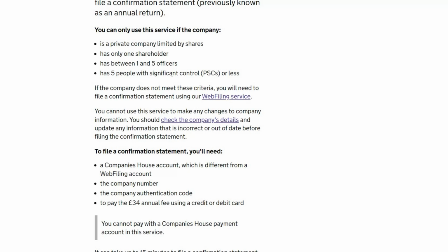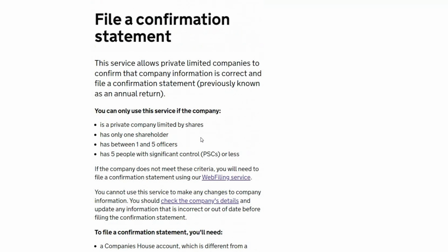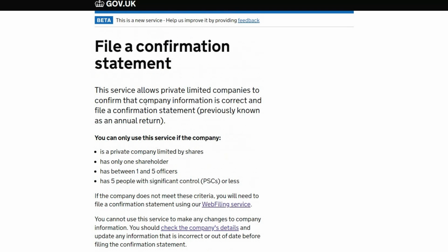Now, there are different ways you can do this. There's the old way, which is using the web filing service. And then, if your company has less than five officers, there is a new way that's being tested out by Companies House. But I'm going to show you the old way, which is using the web filing service, which still exists and will always exist. And this is for any company. So, no matter how big or small your company, you can use the web filing service.